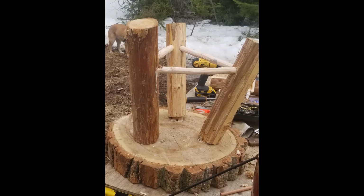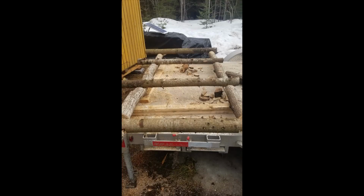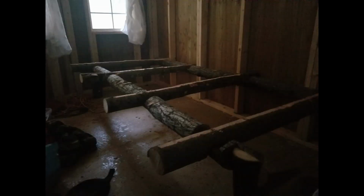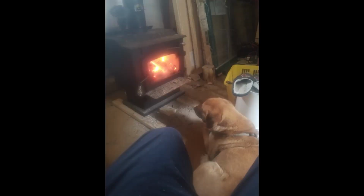So first he made a little stool. The second thing he did was started to construct a bed. So he harvested some materials from the property, notched it out, installed it inside of the cabin, and then we put a mattress on top of that. After that, he then created a little desk for me so I can work full-time from the shed. Last but not least, he installed a wood stove in the shed. It was still quite cold at the time, and so it kept us, and of course Chloe, very warm all day and all night.